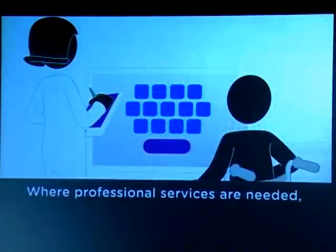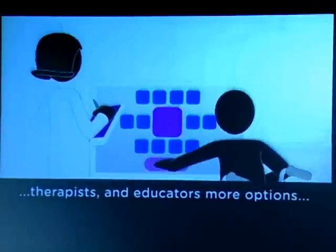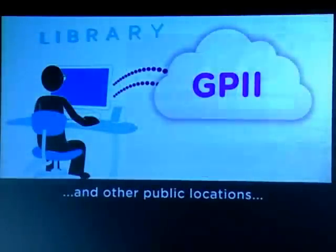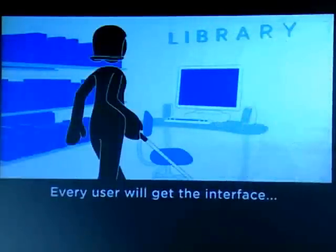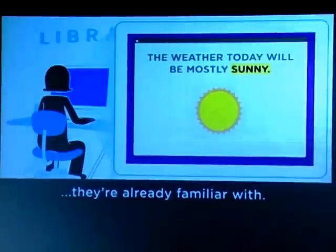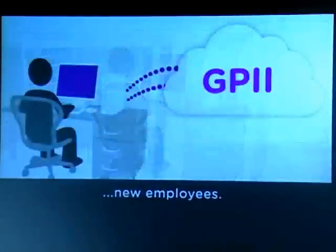Where professional services are needed, the GPII will give counselors, therapists, and educators more options for evaluation and management. Client and therapist work together on the wizard. The GPII will let schools, libraries, and other public locations serve everyone more easily. Every user will get the interface they're already familiar with. The weather today will be mostly sunny. Library computer shows low vision interface, then screen reader interface for two different users. Employers will be able to accommodate new employees.